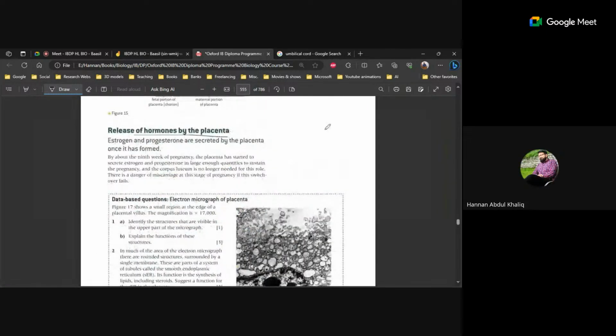Coming to the release of hormones by the placenta. See, the most important hormone released by the placenta is progesterone. Progesterone is the hormone that supports the existence of the placenta. The existence of the placenta is because of the progesterone. If somehow the progesterone is not there, or it's been cut off, then it would be immediate abortion. Yes, it would be immediate abortion, and the contraceptive pills contain the abortion mostly.